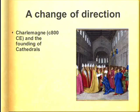Alongside all of that, round about 800 CE, was a man called Charlemagne, that just means Charles the Great, in Europe. He was a bit of a megalomaniac. He took over the ruling of most of Europe. And in order to aggrandize himself, make him look splendid and wonderful, he founded a whole lot of the cathedrals that you can see in Europe still today. Massive buildings. We wonder how on earth they did them in those days. All to the glory of him, not so much the glory of God, really, although in theory that was what it was supposed to be.